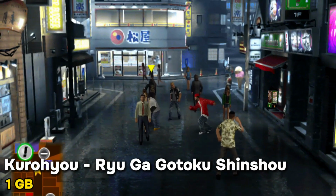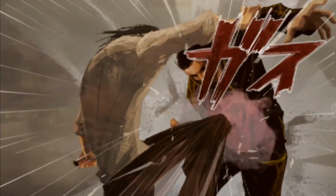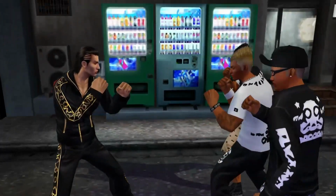Kurohyou is a prequel to the popular Yakuza series. While it's not as well known as its sequels, it's still a solid game with its own unique charm. The game does a great job of introducing the characters and their motivations, making it easy to get invested in the story.